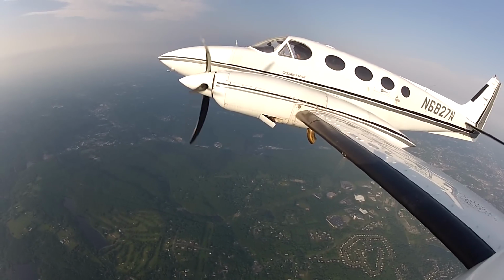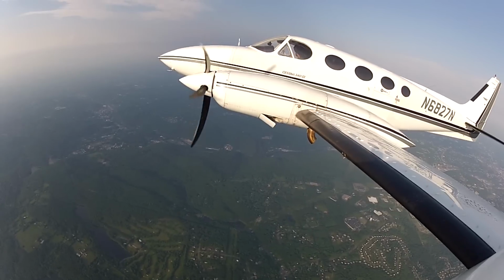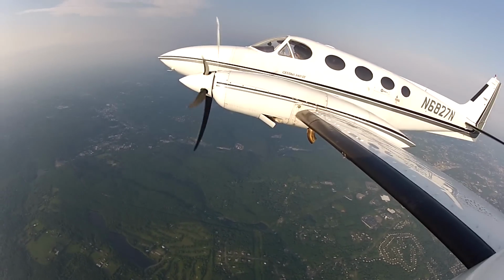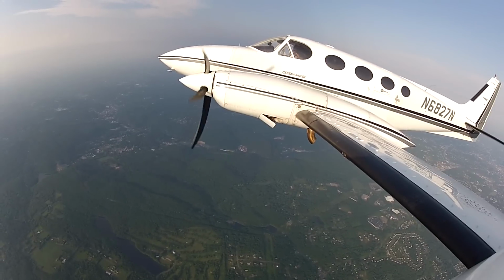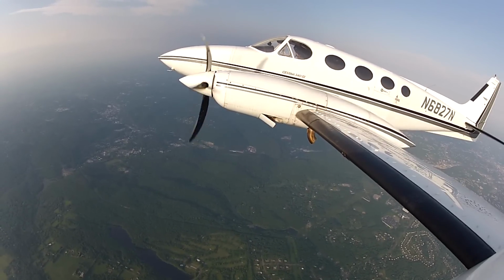Is it set up with GAMIjectors? Does this have GAMIs on it? That's a good question. I don't think it does. I didn't see that anywhere. Try to do the lean peak test at altitude, see what it has.